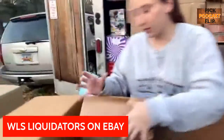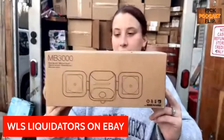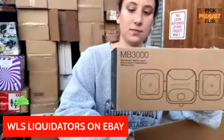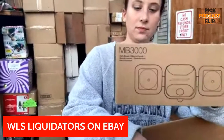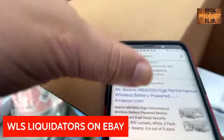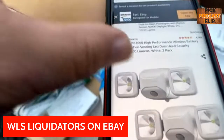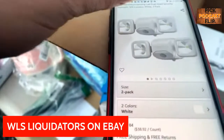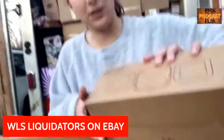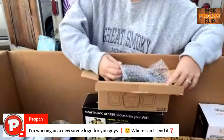Okay. Moving on. So we got this thing, which I think is a light. Is it a light? Yeah, it is. And it was on the top, so I had actually looked it up. MB3000 Mr. Beams. It is a high-performance wireless battery-powered LED, 7784. Is that a two-pack, honey? Does it say two-pack? Well, go ahead and open it. It is a single-pack, sir.